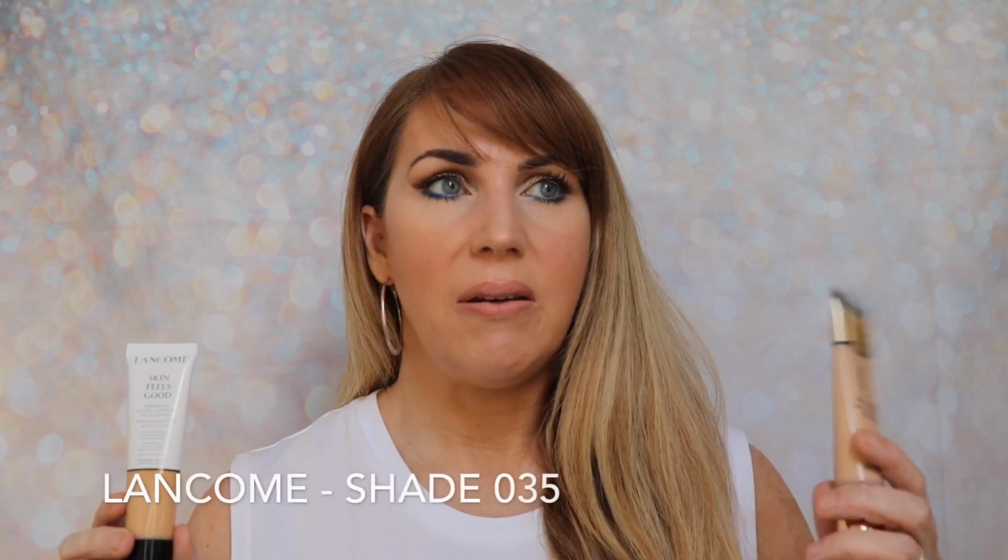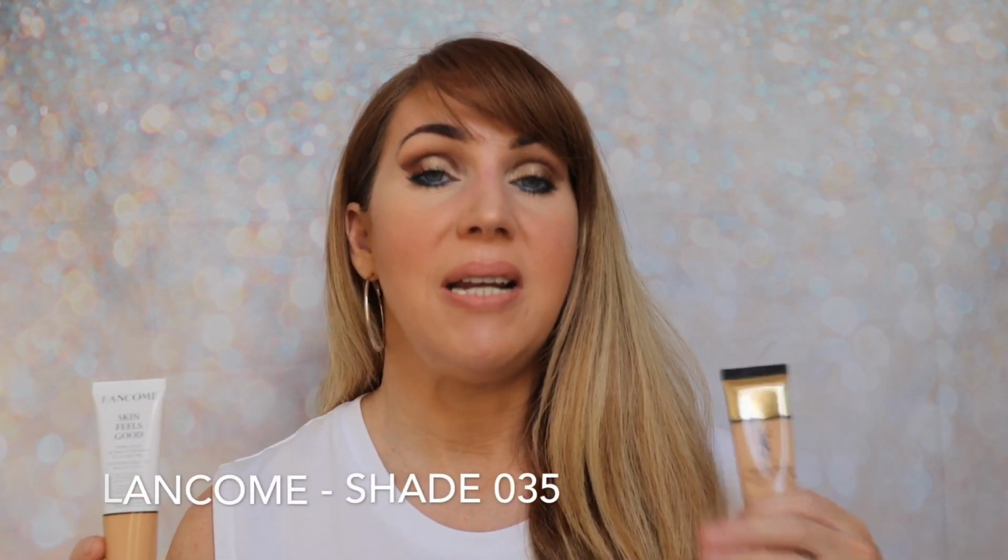I got this in two shades. I got the B40 and the BD40. As the Lancome was a little bit dark, a little bit yellow for me, I thought I would do the comparison with the BD40 as that was slightly darker than the B40. It worked out pretty well.